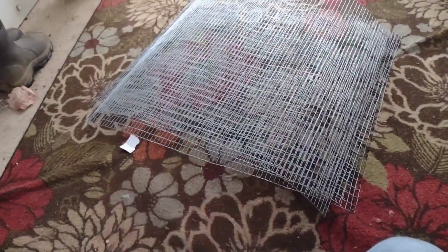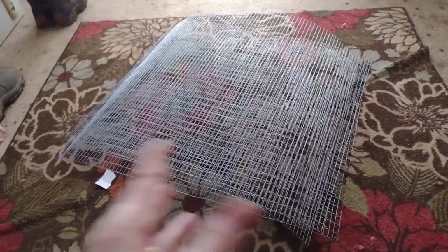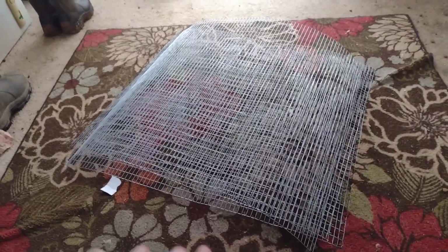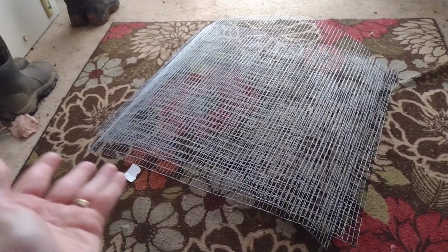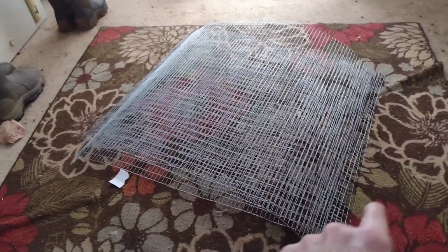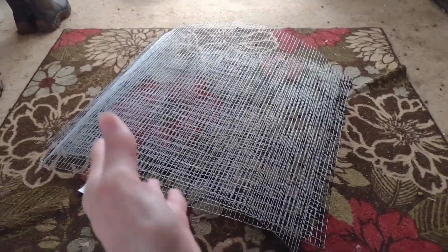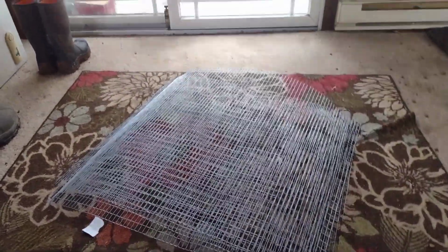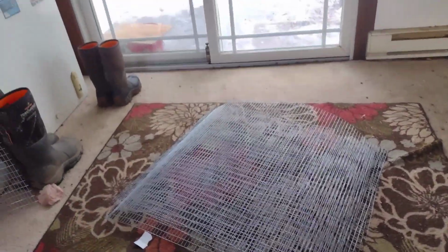But anyways, what I was saying is this only comes where I can get it in 10 feet by 30 inches, which is exactly how long my cages are, because I do a 36 by 30. So this is 36 going this way by 30 this way. So this would be the front of the cage or the back of the cage, however you want to look at it. So I thought, well, I've got 2 of these, and they were supposed to have been for my hutches.